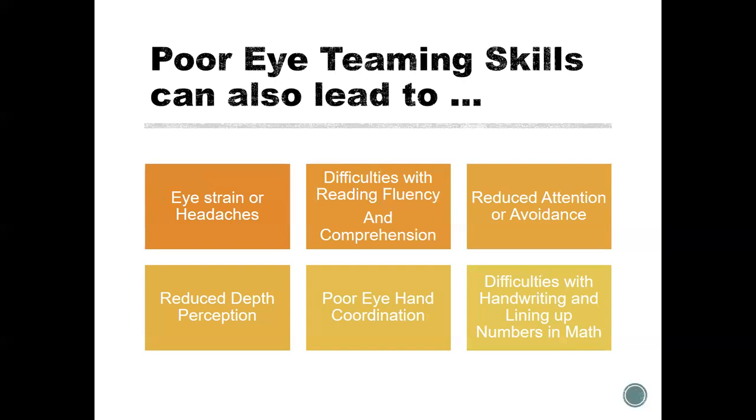Whereas the children who are motivated to read will tend to go more for the eye strain or headaches because they persevere through that. Poor eye teaming can cause reduced depth perception, which again can interfere with eye-hand coordination, and difficulties with handwriting, the spacing in handwriting, writing up or downhill, and then lining things up in math can all be related to poor eye teaming skills.